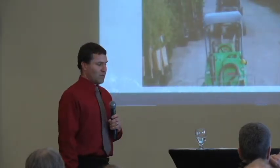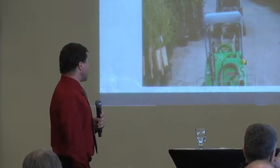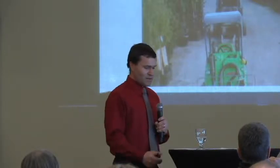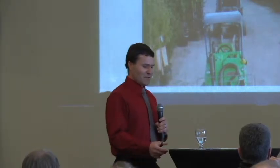But it's not just information. We have plants. Think of us as your distribution center. This is just a picture from our loading dock on one of those early spring days when the semis are rolling in. We're unloading stuff and we're just lining it up on both sides of the dock because we don't have time to put it where it goes because they're coming in so fast.